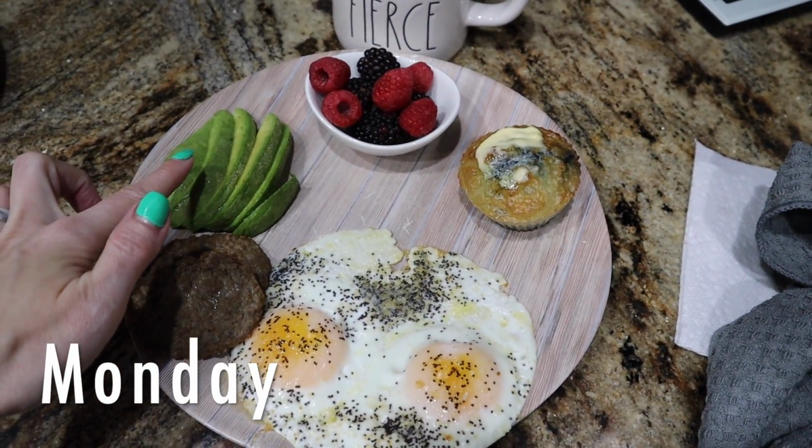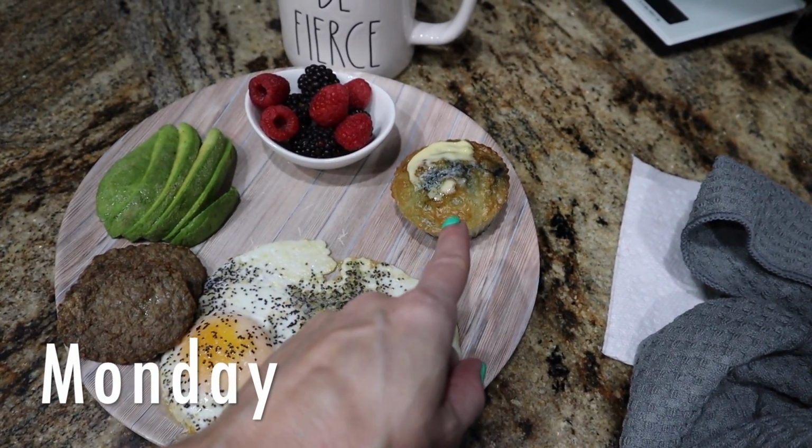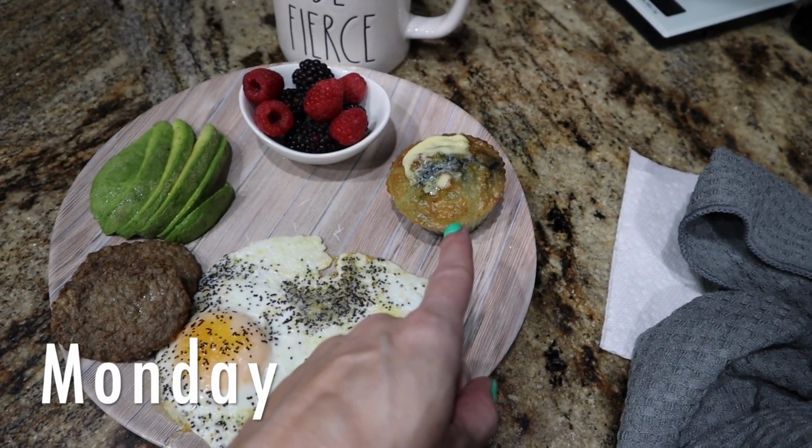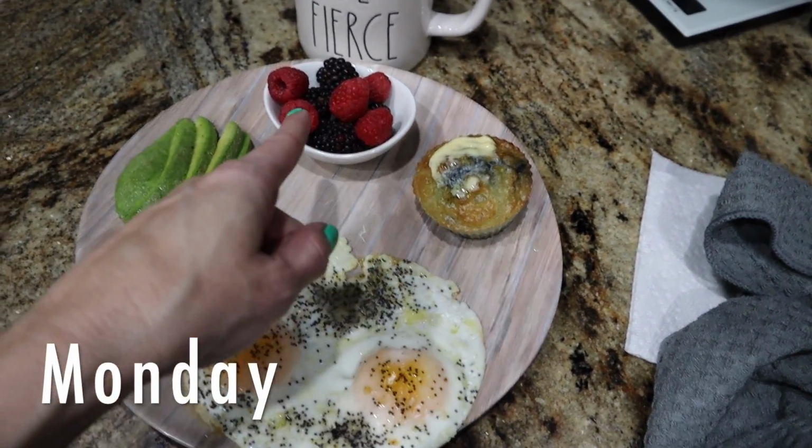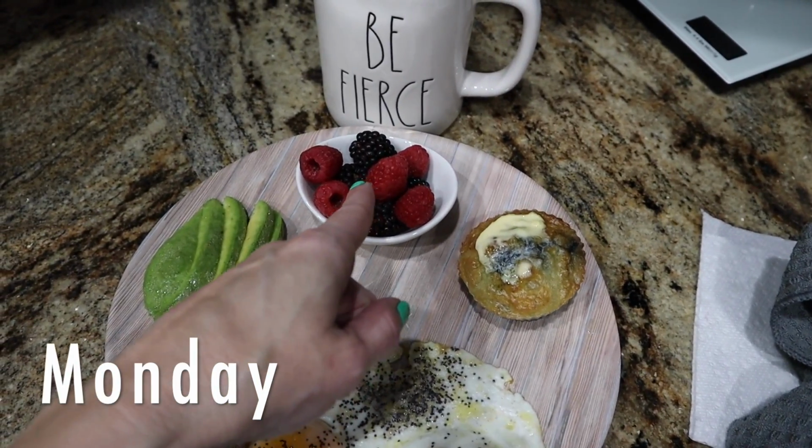1/2 an avocado, 1 net carb for that. These are blueberry lemon macadamia nut muffins. They're new. I haven't tried it yet, so I'm going to try it with a little bit of butter on top. And then you saw me weigh out some raspberries and some blackberries.